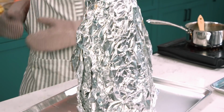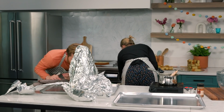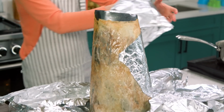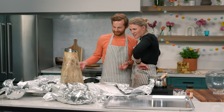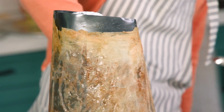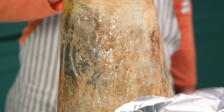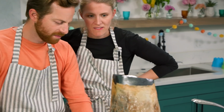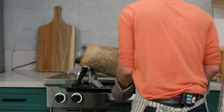I'm gonna put mine in. Okay. It's a little raw. It looks good up here. Yeah. Well, that's unexpected and disappointing. Maybe I need to cook it without a cover. Back in. Yeah. Going in naked.